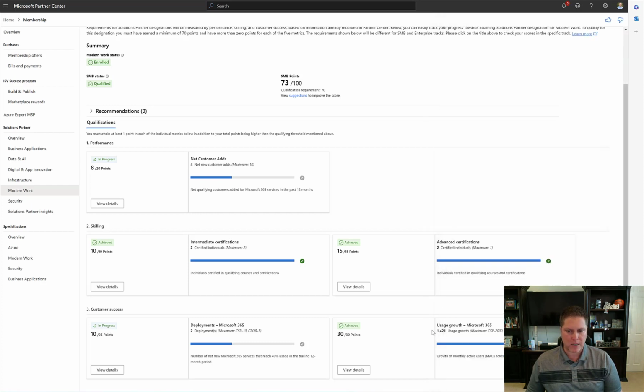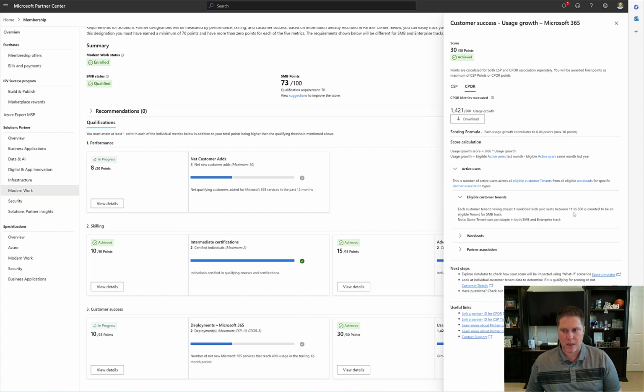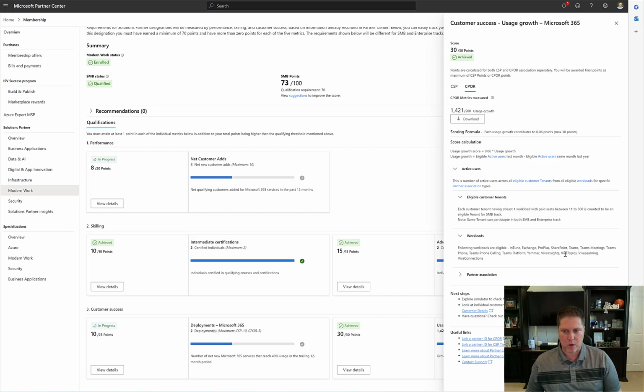And if we go over to the other box here, when we look at usage growth, again, for CSP you get 0.015 points. When you do CPOR, you actually get 0.06. It's 4 times more if you're doing CPOR as opposed to CSP. So same thing here, eligible tenants, you have to have any one workload between 11 and 300. Here it's all the same eligible workloads and partner association, either CPOR or CSP. You don't get credit for both. It's either or, but you get 4 times more credit if you do CPOR. So make sure you're doing your CPOR claims.